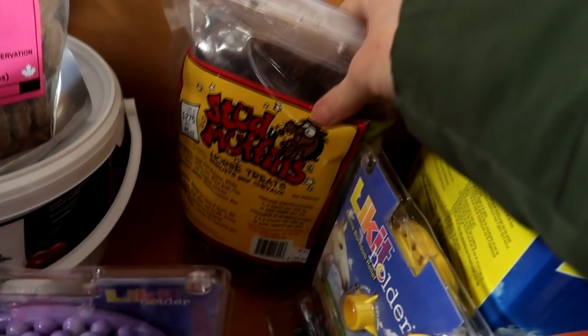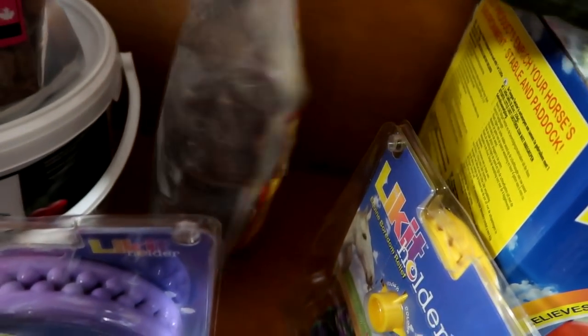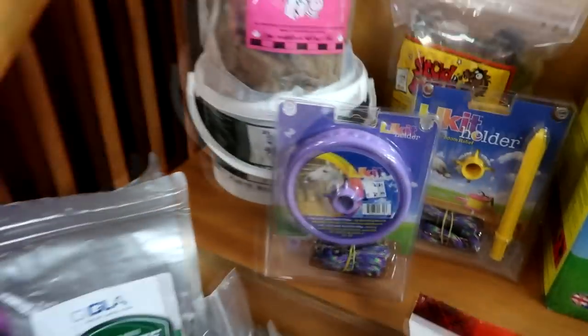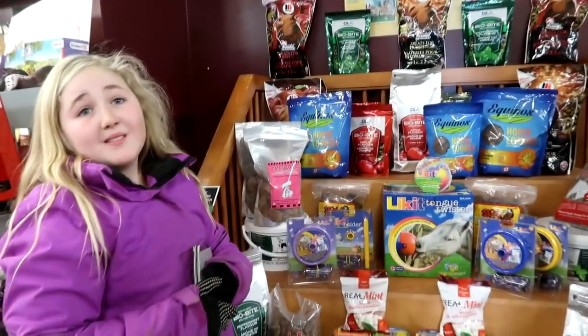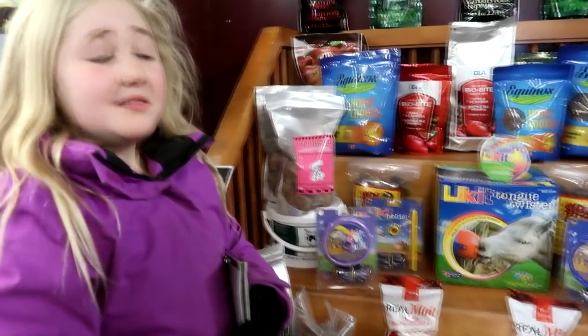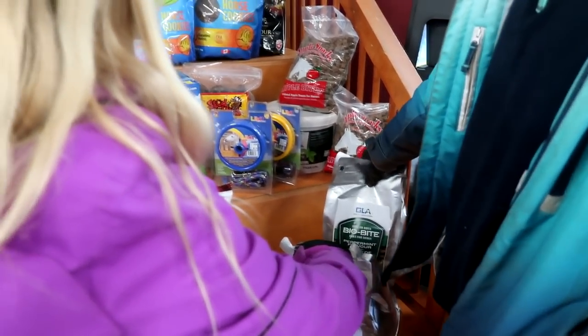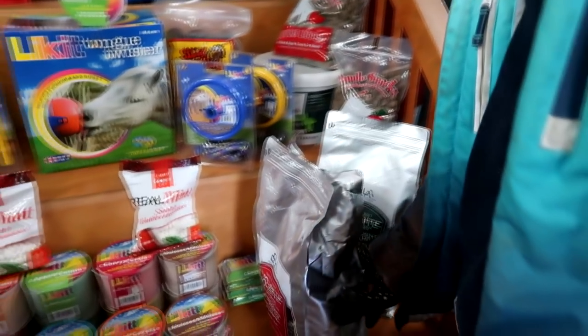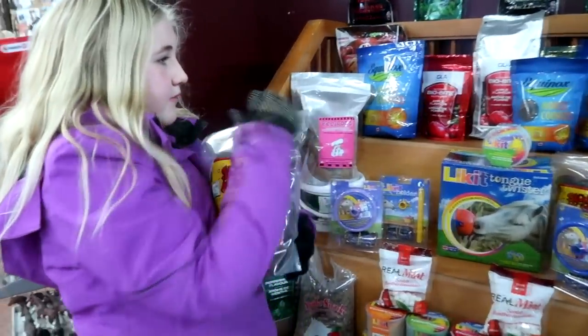Stud muffins? No. I've never tried. Yeah, I might get those. I've had these before. All right, choose, Sophia. Choose some treats. No, Sophia, not peppermint. She wants peppermint, but I don't know about peppermint because not all horses like them. Oh, you want those? Oh, wait, Bio Bites? Peppermint flavored. Whatever. Apple flavored are going in Dodo's office. Okay. Alright, so those are the ones you want? Mm-hmm. Stud muffins? Alright, I like those.